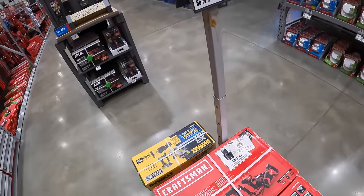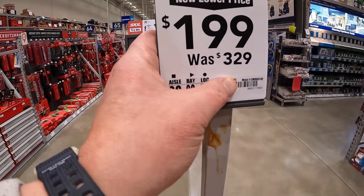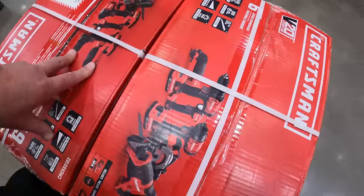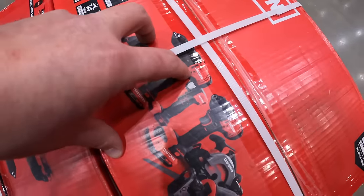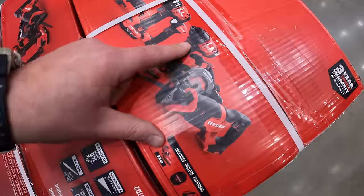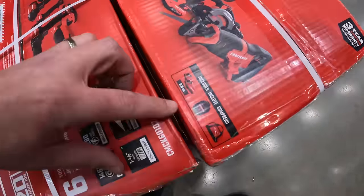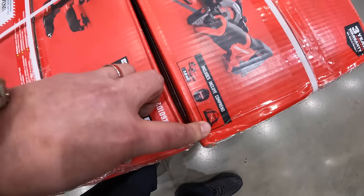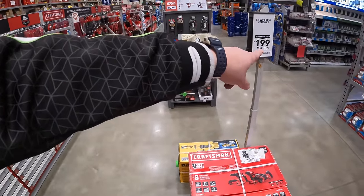Then Craftsman has the 6-tool combo kit for $199, was $329. So they have the oscillating tool, half-inch drill driver, a work light, impact driver, circular saw, and a full-size reciprocating saw, 2 2-amp-hour batteries, a slide-on charger, in a bag. So that is going on, $199 for that.